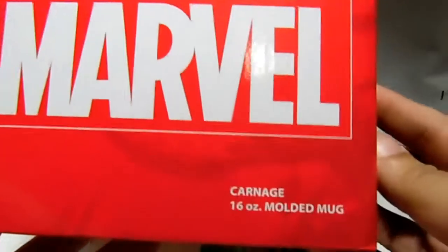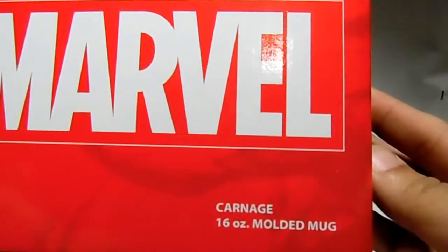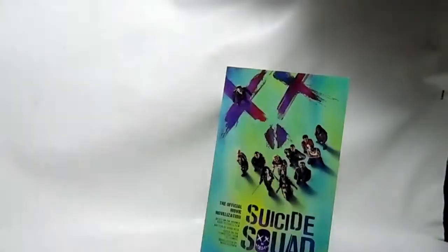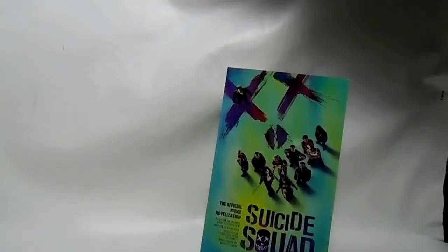All right, let's go with this big item here, and it looks like it's going to be a cup, I think. It says a big Marvel. It says, yep, 16-ounce cup, but this is Carnage. Carnage is probably one of the baddest dudes in Marvel, man. I love Carnage. So hopefully this cup looks amazing. And again, if you saw my other unboxings, I do hate cups. I don't drink coffee. I don't drink tea. So I don't use cups. Matter of fact, I got cups laying around here somewhere that I can't do anything with.